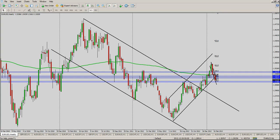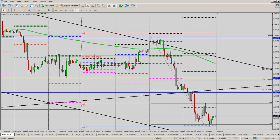Keep in mind, you can see 131.50 right here was a level heavily tested last year, and it just seems to be holding very nicely. So I think we can bounce, but I'm not 100% sure yet. And if we don't, we're headed to 130.50.